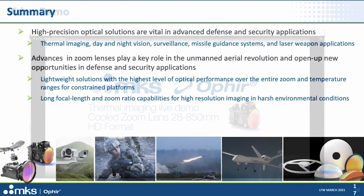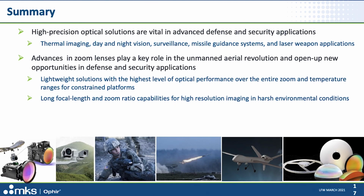So just to summarize, high-precision optical solutions are really vital in advanced defense and security applications. We are talking about thermal imaging, day and night vision, surveillance, missile guidance systems, and laser weapon applications. Advances in zoom lenses really play a key role in UAVs, and they open up new opportunities in advanced defense and security applications. We are talking about solutions that include lightweight zoom lenses with the highest level of optical performance over the entire zoom range, and also long-range focal length solutions with capabilities for high-resolution imaging in harsh environmental conditions.